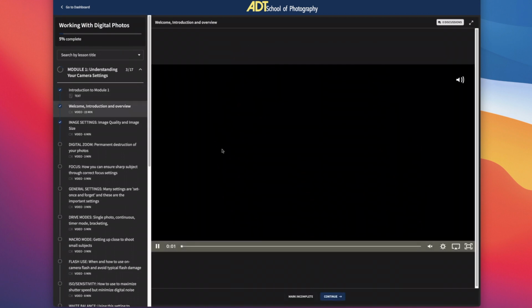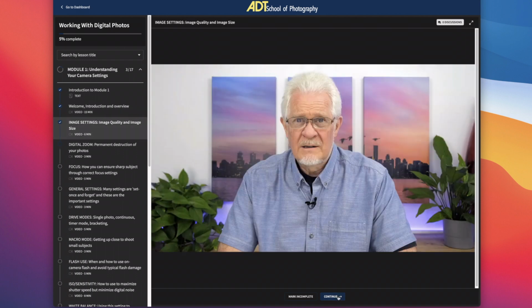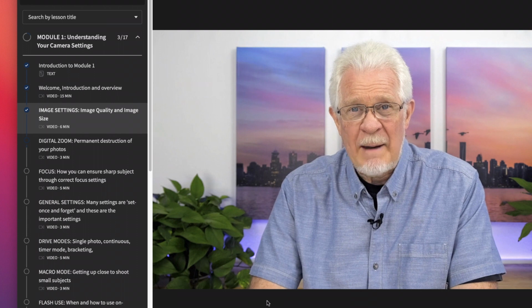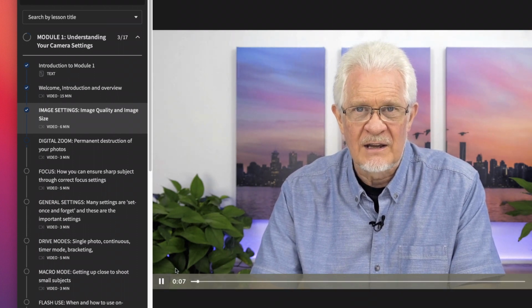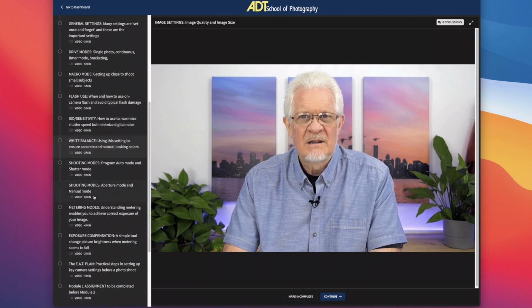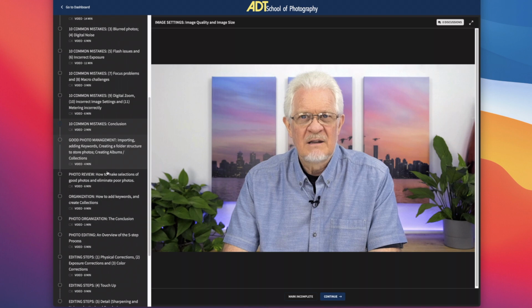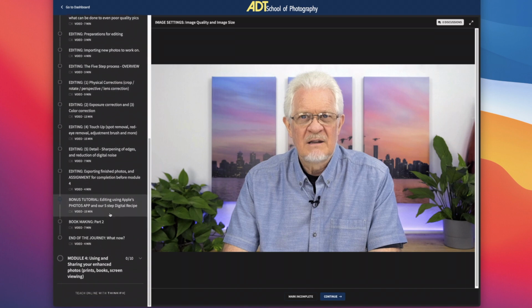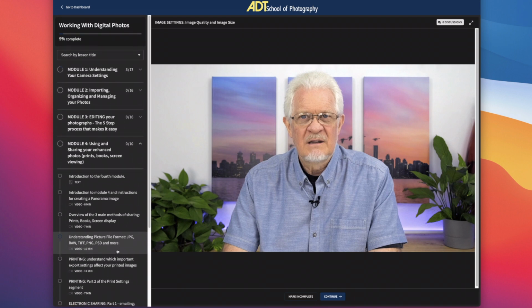Let's say that I've already seen the welcome and the introduction on the home screen. I hit continue. The second important setting, and this is absolutely of equal magnitude to the image size setting, and it's called image quality. And there we are. So once you've paid for it, of course, all of these are applicable. You've got Module 1. Module 2 has 16 individual lessons. 3 has another 16. 4 has 10. Altogether, you've got a lot of work ahead of you, but I promise you it's rewarding.